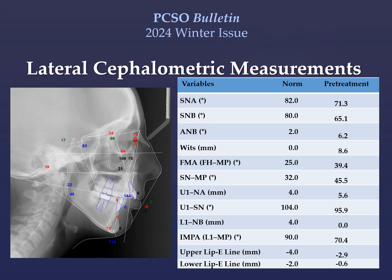Cephalometrically, Alyssa presents with horizontal maxillary and mandibular hypoplasia with an SNA of 71 degrees and an SNB of 65 degrees. She has an ANB of 6 degrees and a Wits appraisal of 8.5 millimeters. She has a high mandibular plane angle with the SN-MP of 45.5 degrees and a Frankfurt mandibular plane angle of 39.5 degrees. She has a short ramus and condylar resorption, and the radiology report showed that she exhibited bilateral non-reducing internal derangement, secondary degenerative joint disease, and bilateral condylar resorption.